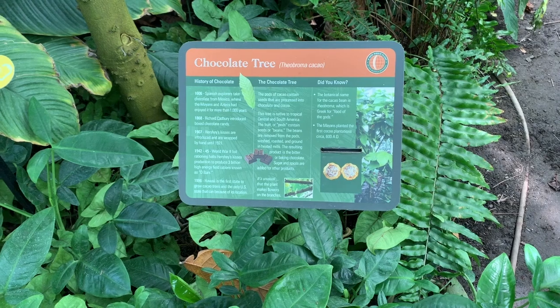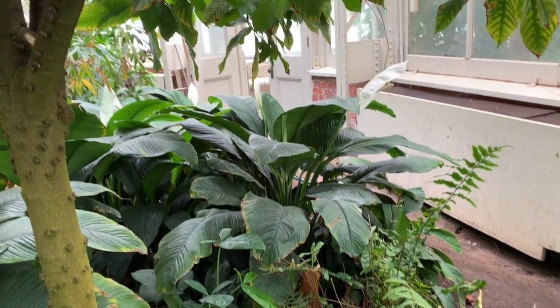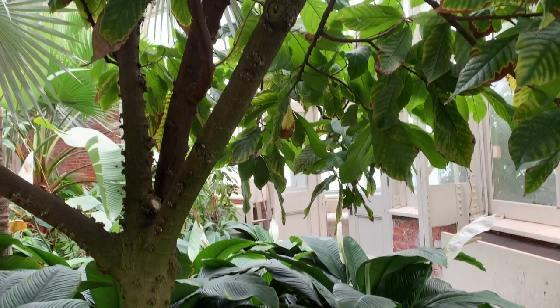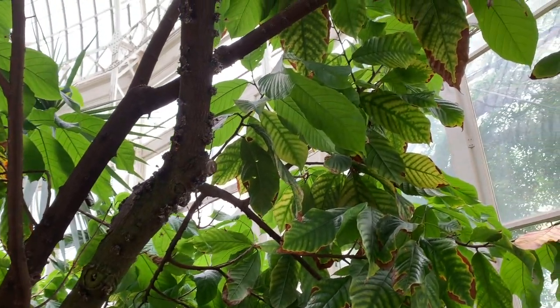I don't think it was in bloom then, but this was the chocolate tree. Like I say, I'm not sure where the smell was coming from, and they also give you great information about some of the plants that they have in here.